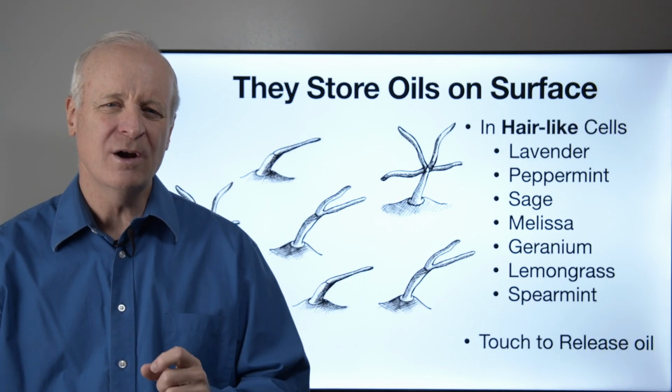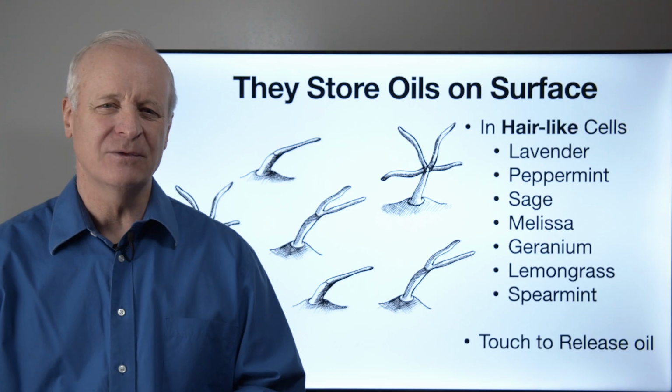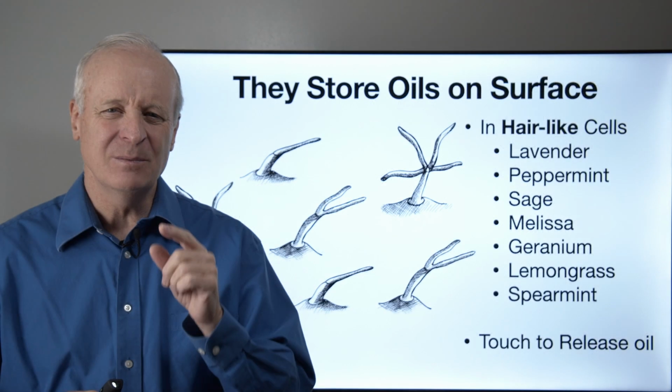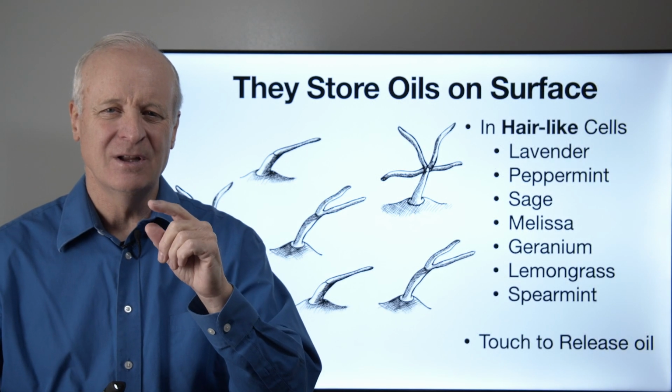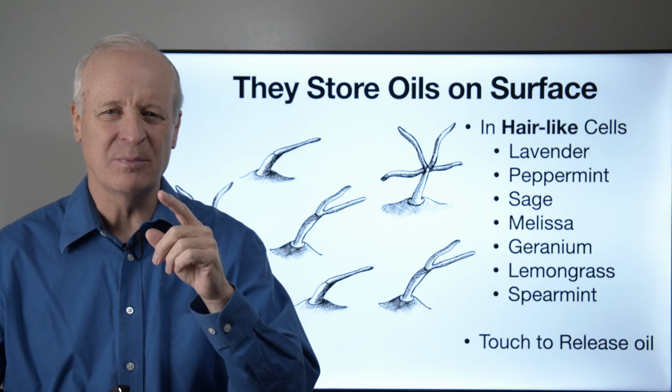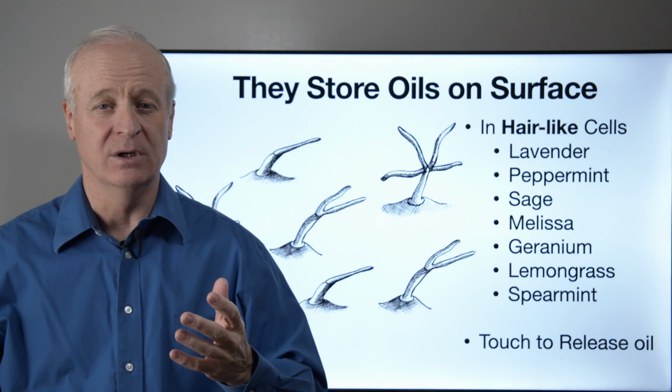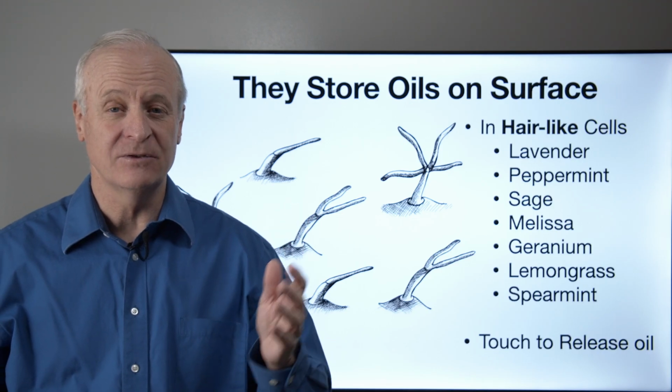Now, where do they store these essential oils after they've produced them? So, plants produce these essential oils using the carbon dioxide as the carbon base, and then they store these essential oils in hair-like structures on the surface of their plant, on the leaf or on the stems. So, simply touching these hair-like cells, like on lavender or on spearmint or peppermint, will release the essential oil into the environment. Even the wind blowing will cause a release of some of this essential oil.